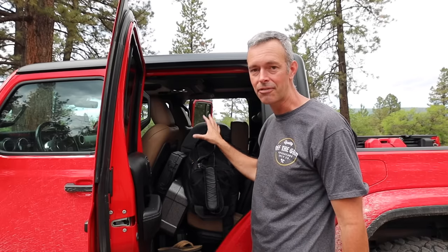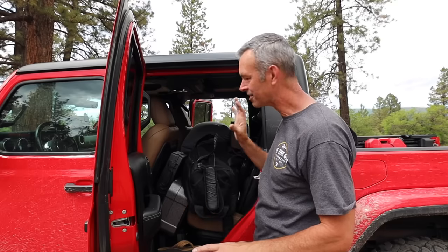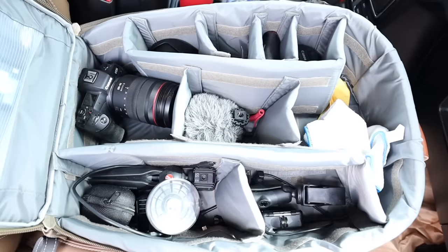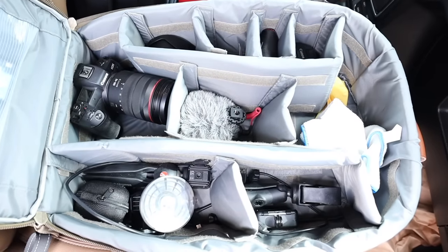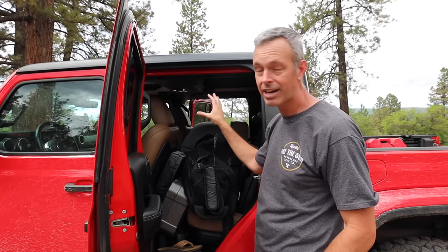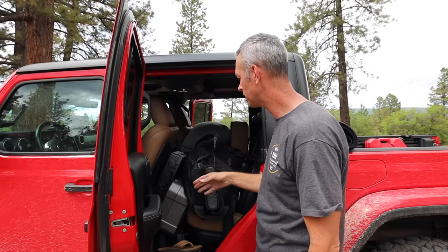And look, most of this stuff that's inside here is not stuff that normal people would take, because I'm filming and doing a lot of crazy stuff, and so I've actually got a lot of extra things back here that you don't actually need. So up in the front passenger seat is my big camera bag, and so that's got my cameras, my lenses, GoPros, microphones, everything I need, and I like to have that within easy reach. So that's usually, if there's no passenger up there, that's usually up front.